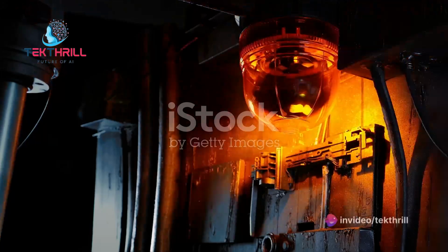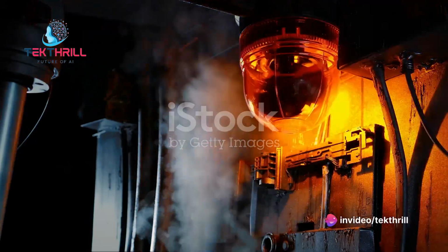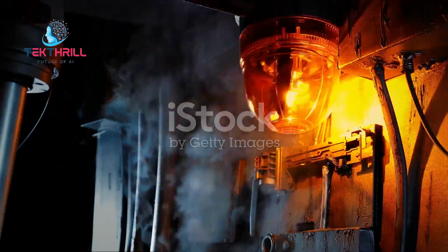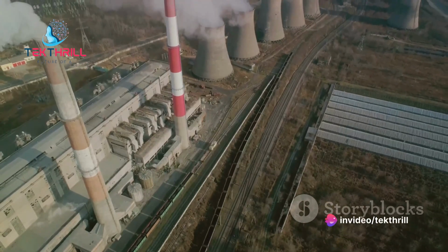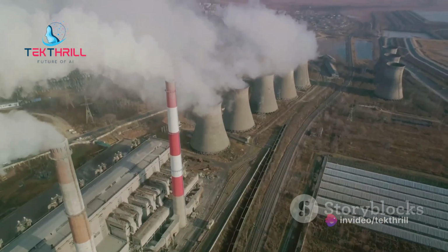Imagine a bustling power plant with its heart beating in the form of heavy machinery and equipment. These mechanical marvels, though robust, are not invincible. Breakdowns, wear and tear are inevitable. But what if we could predict these breakdowns before they occur? That's exactly what one power plant managed to do by implementing artificial intelligence.